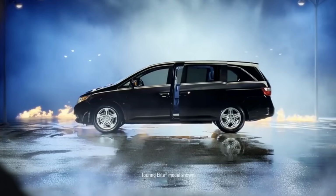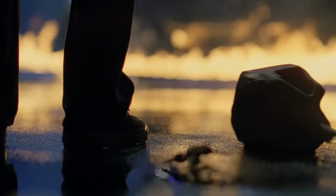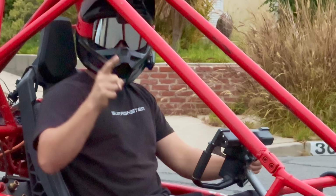10 years before the legendary Honda Odyssey was introduced, there was an even more legendary Honda Odyssey you've never heard of. The Honda Odyssey FL350, a full suspension, two-stroke, single-seater buggy that had so many issues, Honda stopped selling it after only 1 year in 1985. Now, almost 40 years later, the Honda Odyssey FL350 is back.